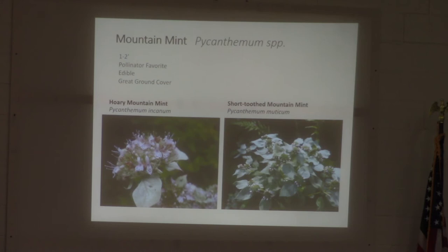We also have two different kinds of mountain mint. There's hoary mountain mint. They're pollinator favorites again. They're edible, great ground covers. We have the short tooth mountain mint that makes a wonderful tea. If you have a cold, the aroma is great for your nose.